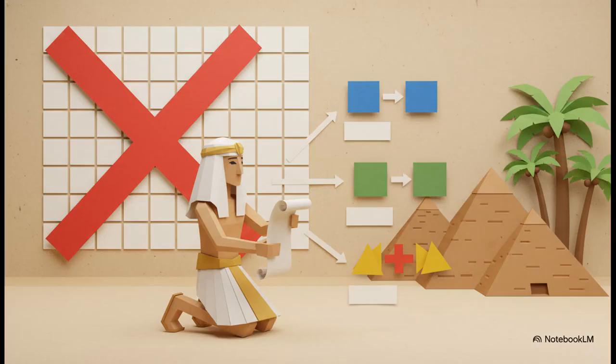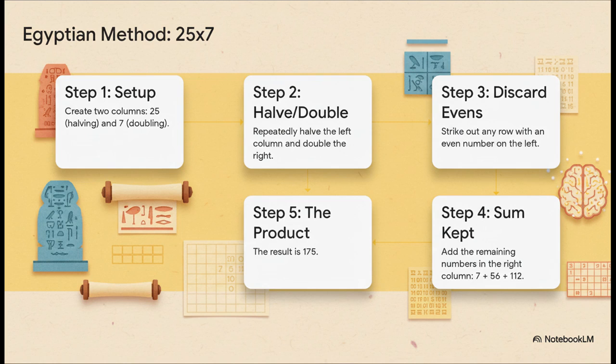Okay, so let's dig into the Egyptian method first. They called it duplication and mediation, which is a fancy way of saying doubling and halving. And it's pure genius, because it meant anyone could multiply any two numbers using only 3 skills: doubling a number, cutting a number in half, and adding things up. That's it. No times tables to memorize. All right, let's actually try it out. We'll multiply 25 by 7.